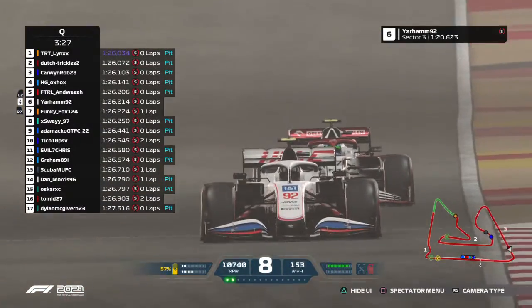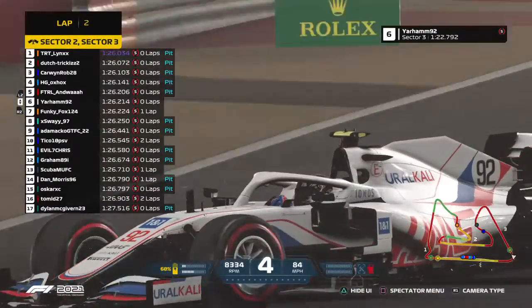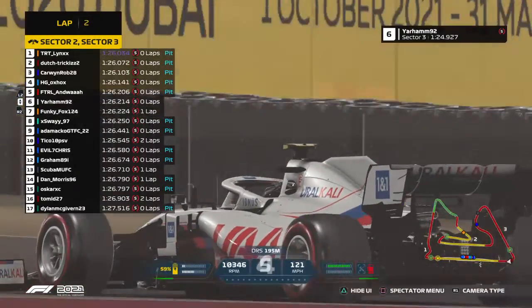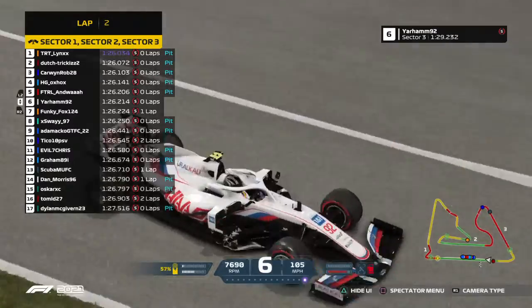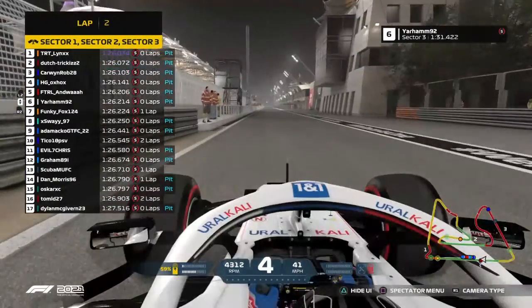Yellows everywhere so far, so people getting out of the way. Yarman looking like he's about to fire up a lap. Now he peels off into the pits, and so he's validated somewhere late on.